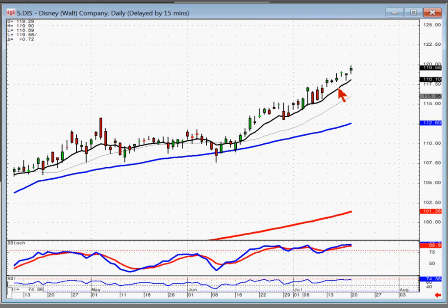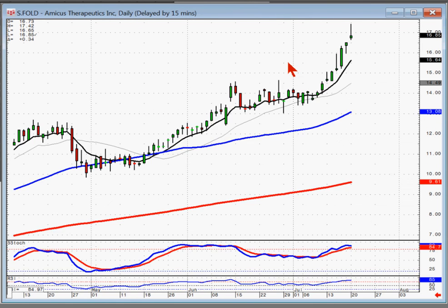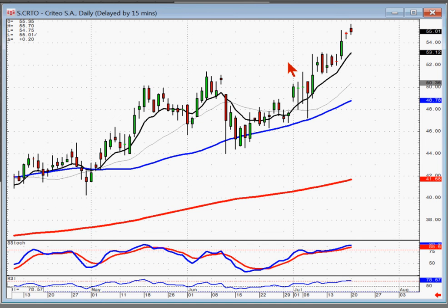But if you like Disney, you stay long, just as long as it doesn't close below the T line right now. And Fold did a shooting star after a gap up. Makes this very simple. If it opens lower tomorrow, you close it out immediately because it's probably coming back to the T line. You want to see this open relatively flat at least and start trading higher to stay in it long.